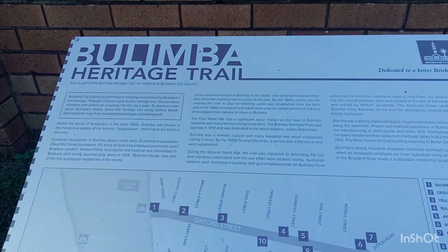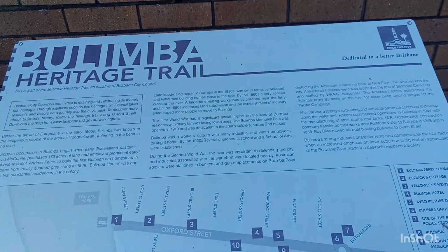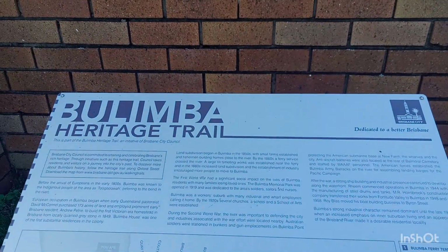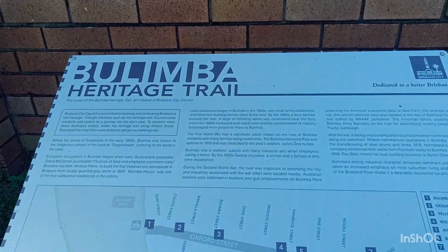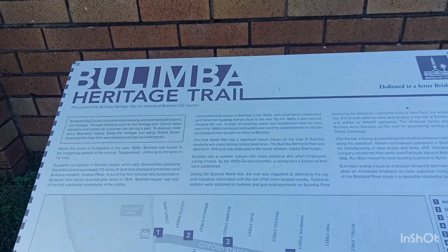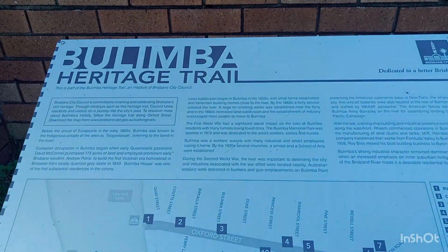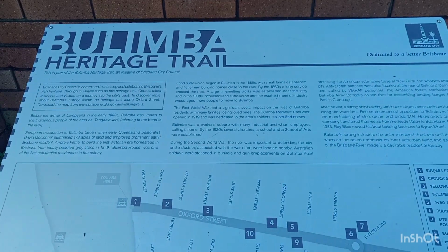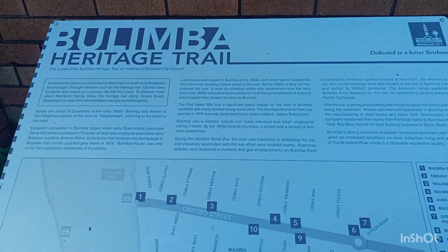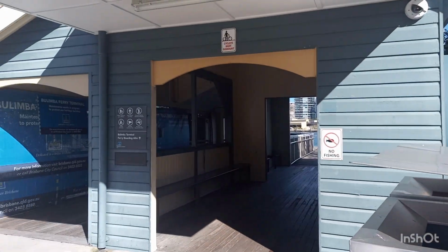The first one here is Bulimba Ferry Terminal. Early officially ferry service began in 1844 between Customs House and Kangaroo Point. By 1880s, the Bulimba ferry service was well established. Ferries have been an important means of crossing the river since the colony was opened for free settlement in the early 1840s. In the 20th century, the Balmoral Shire Council saw the need for construction of a new ferry terminal. The council wanted the design to be a high quality and reflect the important role that the ferry played in the district. So this is the first stop.